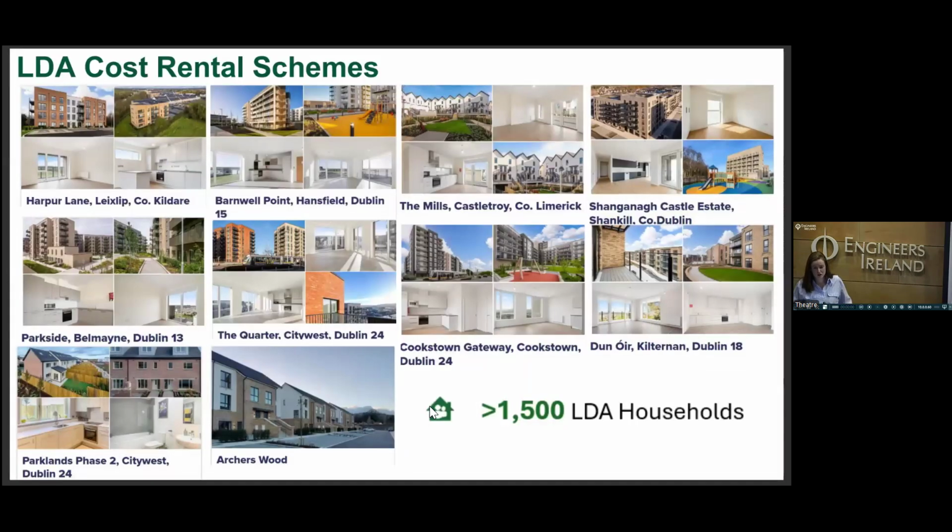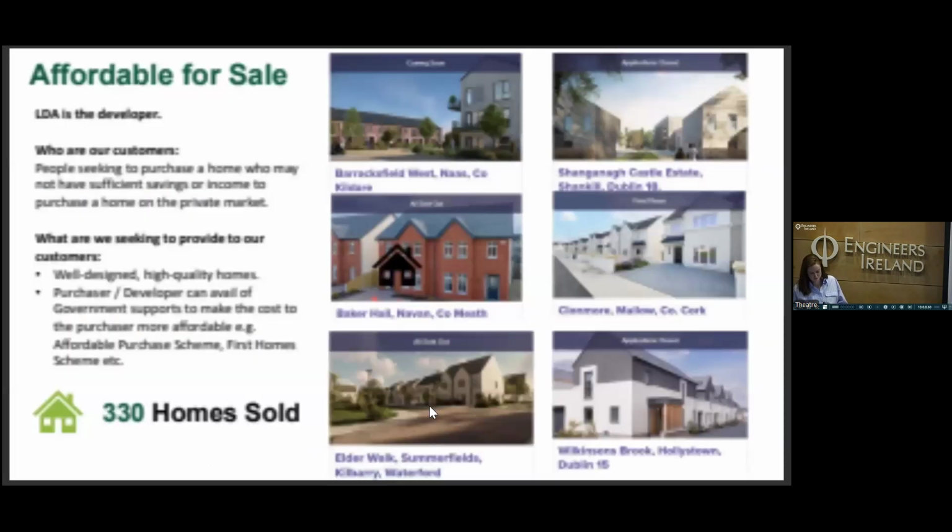So just to understand the magnitude, I suppose, of what we're doing these days, 1,500 households we have now reached that live in our cost rental homes, and they're all across the country at this stage, and we are continuing to deliver these. Most of these are through our Project Tussock, which Paul touched on, our partner groups. It's supporting the private sector in what they're doing and helping them build out. And ultimately we take on those assets and we purchase those for our cost rental tenants.